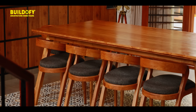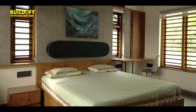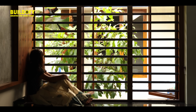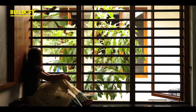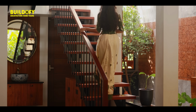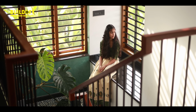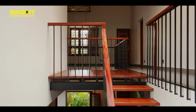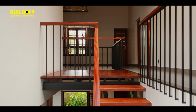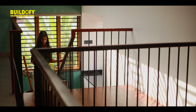From this dining area, we have made pathways into both bedrooms, which are divided by a single courtyard. And we have the kids' bedroom on the first floor, which is accessed through the stairs. In between that, we have the bay window area in the landing of the stair, which is a multi-purpose area where they can study, they can learn, they can sit and read.